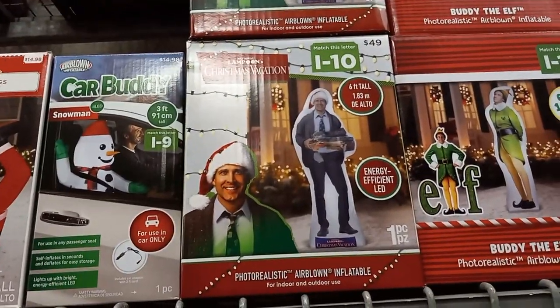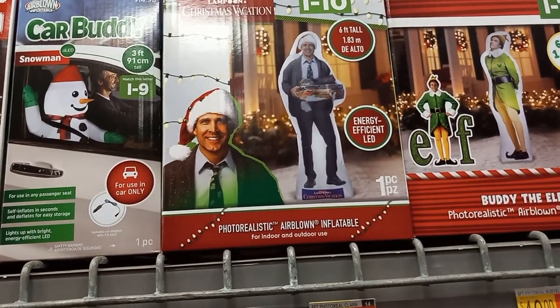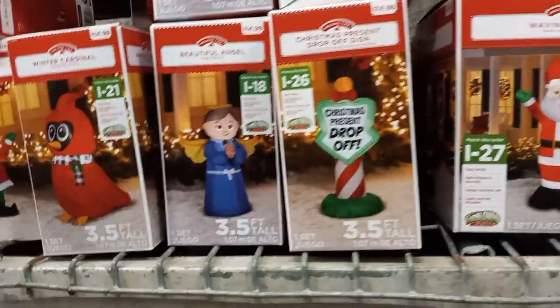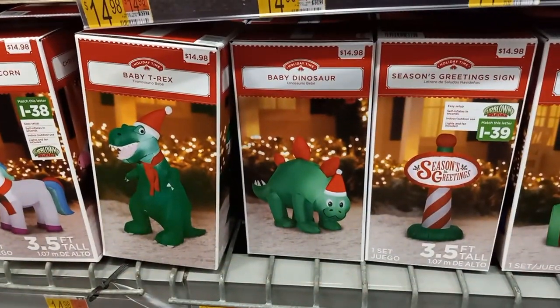Is that a National Lampoon's Christmas? 6 foot tall. I guess it's the guy. An inflatable, the guy, and there's the one from Elf. Mm-hmm. There's car buddies. You can ride with a snowman. Uh-oh, did I get these two?